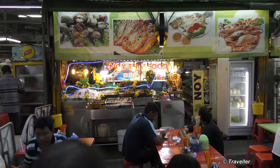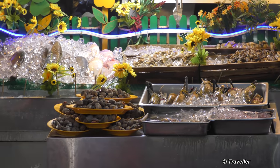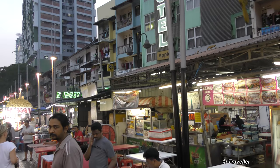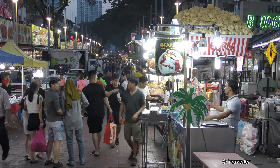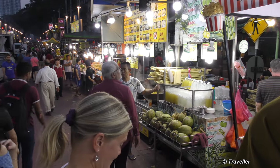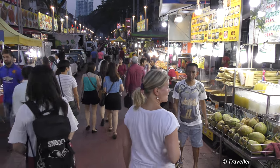Restaurant with some very fresh looking seafood over there. Just above the market we've got a hotel here, looking down on the road where it's all happening. A big popcorn stand. Mauro getting some Instagram and Facebook shots for us. It's starting to get a little bit darker than when we arrived.